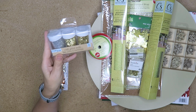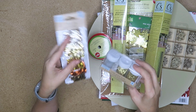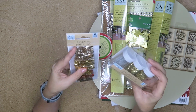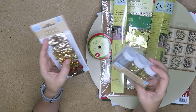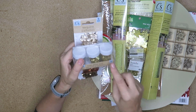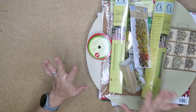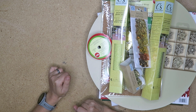These are little stars. And I got some sequins for making shaker pockets and fun interactive elements. You need things like this. And I didn't have any anymore, and I just love the little stars. So yes, I think that is everything that I have bought for October.